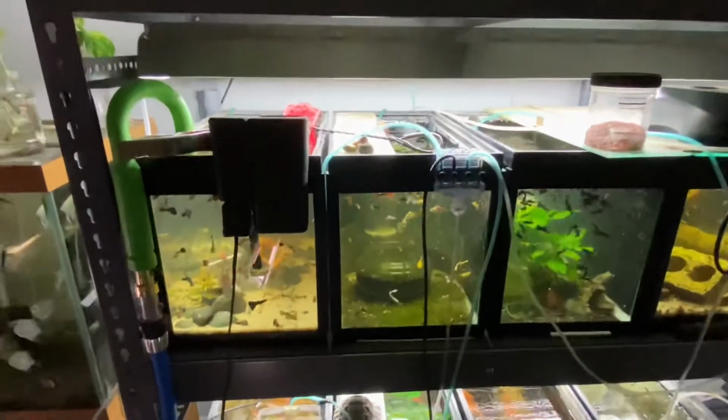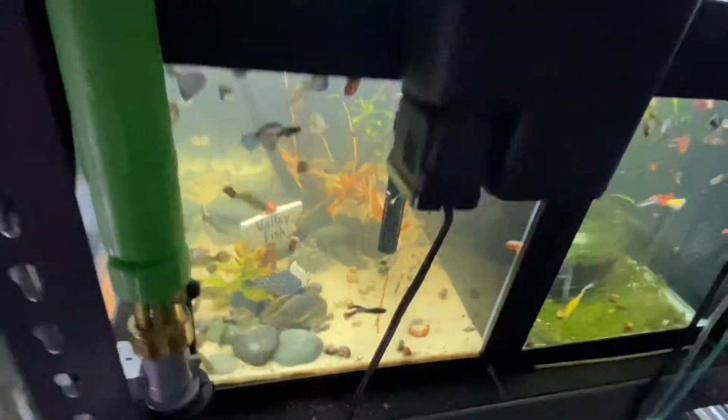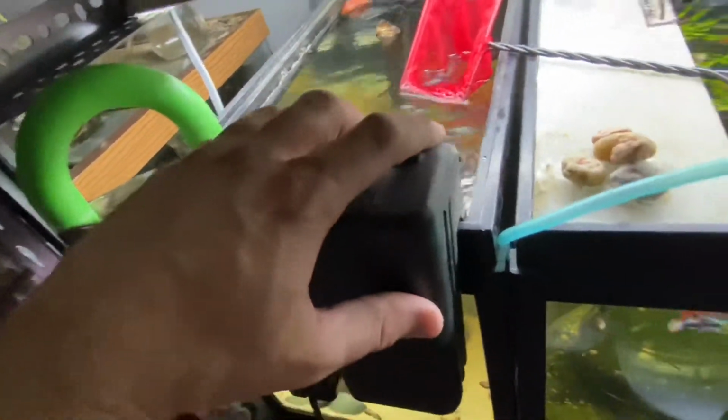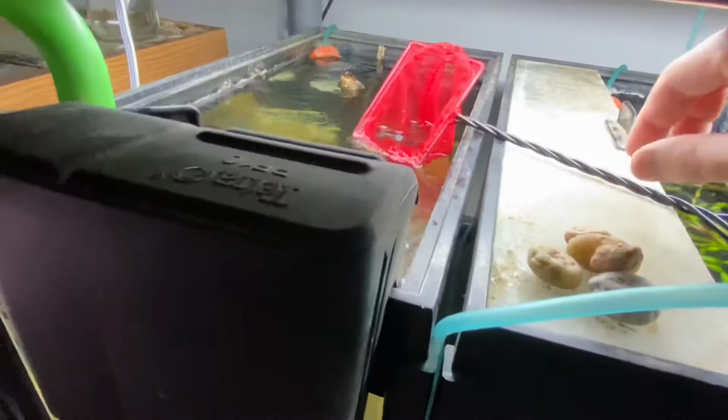So I'm doing a water change on the green-blue Moscows. And the tank's a little cloudy. I did change the filter flush yesterday. Yeah, it looks like it's pretty plugged up again. It's kind of the game with that, but working good. Hopefully I didn't spill them.